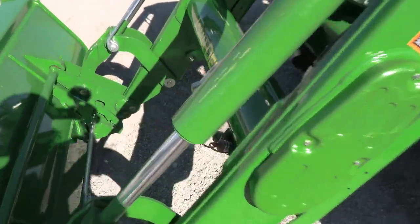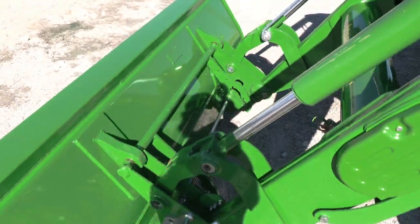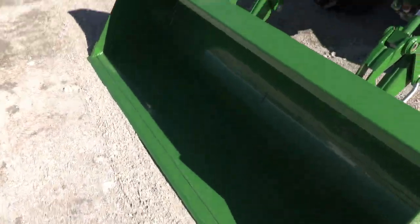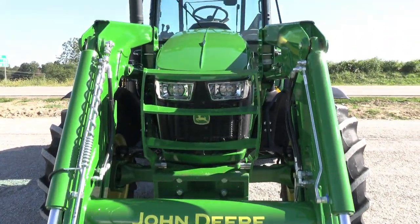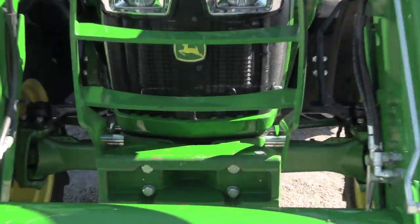Again, the tractor does come with the 540M quick attach loader. Loader is plumb for grapple. Third function right there on the loader. Global style hookup for your bucket connection. Bucket does not look like it's been used. Again, the tractor has just over 100 hours, so very low hour tractor. Does have the grill guard up front, also has the weight carrier on it as well.